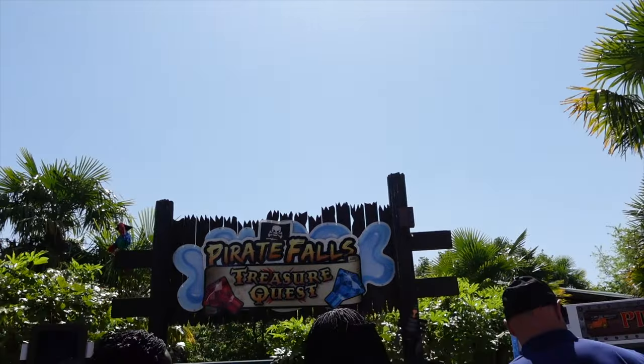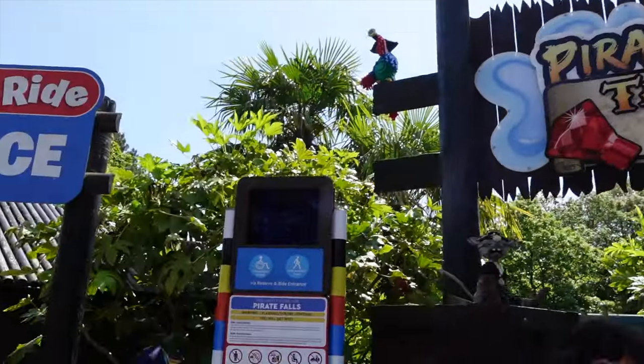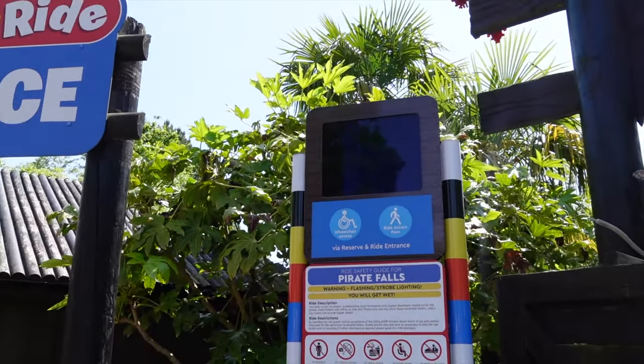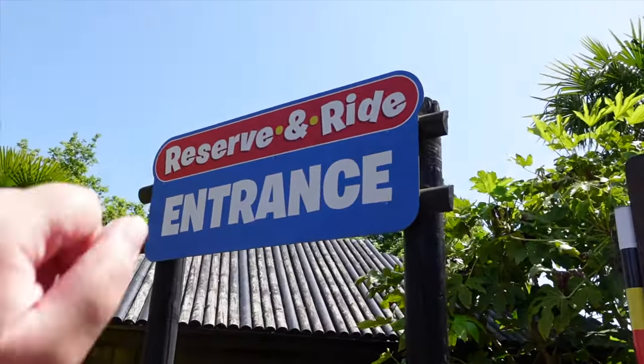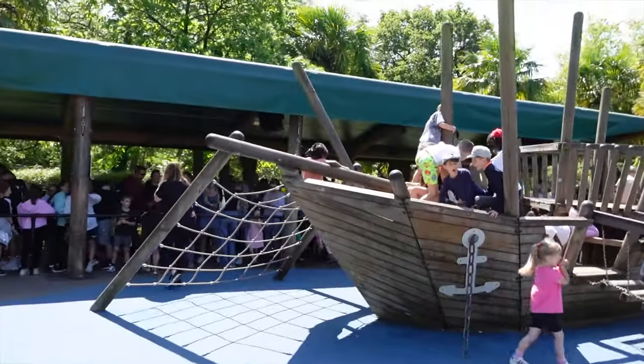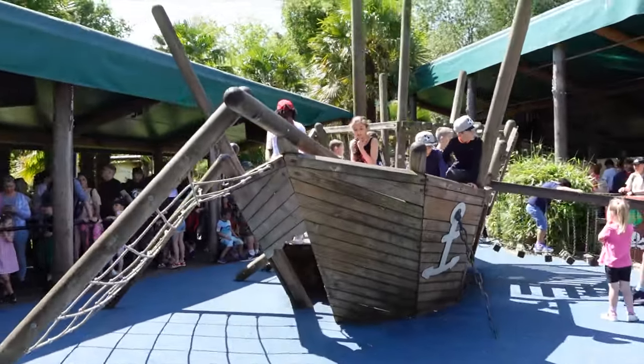This is called the Pirate Falls Treasure Quest. It's your log flume kind of ride. It's currently a 65-minute wait, which is quite a lot, I guess, because it's warm weather as well. But thankfully, we can go through the Reserve and Ride entrance with our passes. The queuing area for this ride looks quite entertaining, which is nice for children. There's a little playground area whilst people are waiting in the queue.